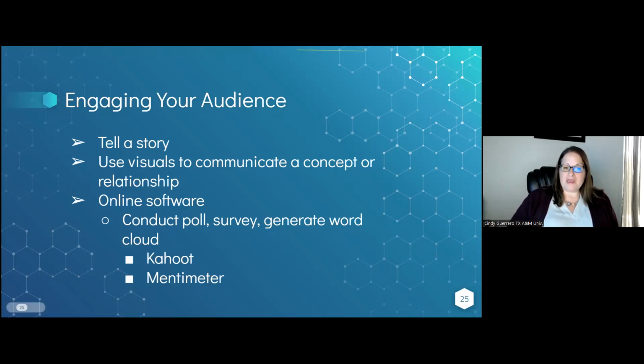And that can really be a powerful tool to get feedback and actually formative assessment from the participants. I use Nearpod in my courses, my graduate and undergraduate courses. Any other favorites?